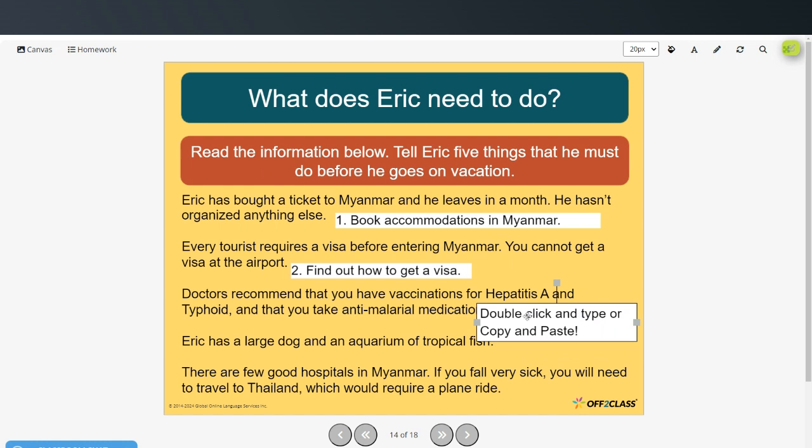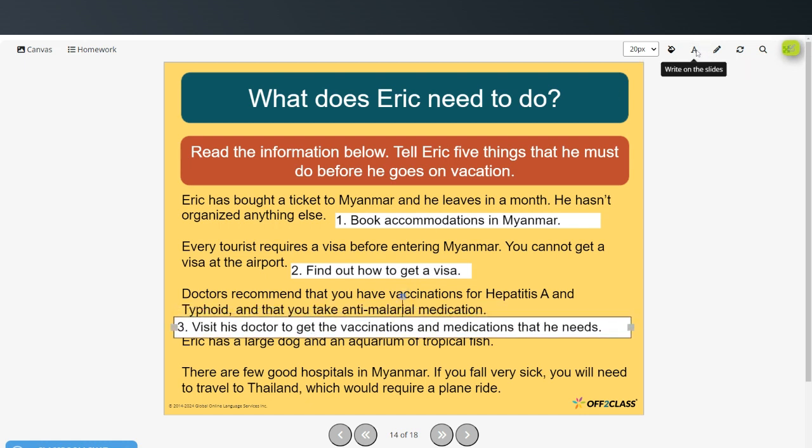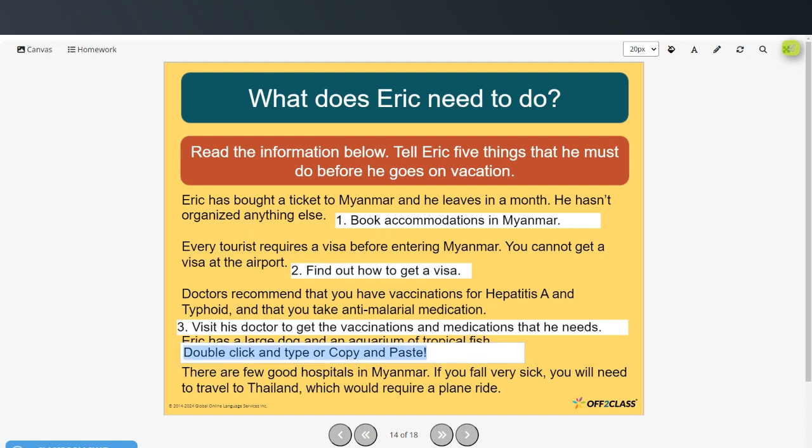Third, he needs to visit his doctor to get the vaccinations and medications that he needs. Fourth, he needs to find someone to take care of his dog and his fish. And probably he needs to purchase travel insurance.